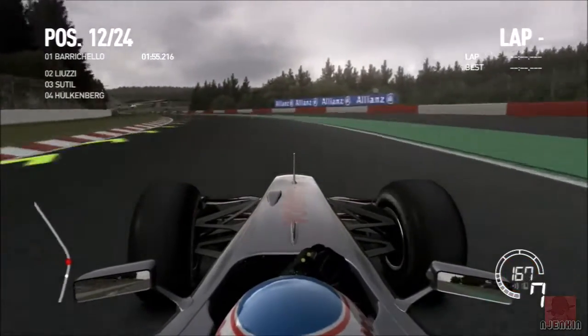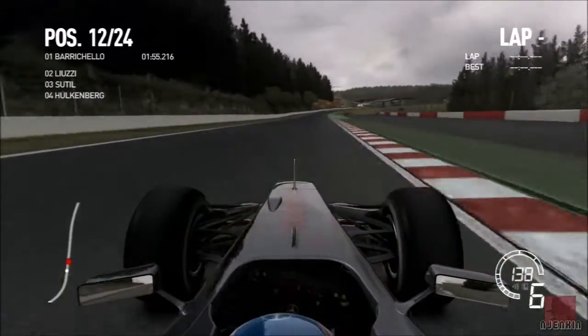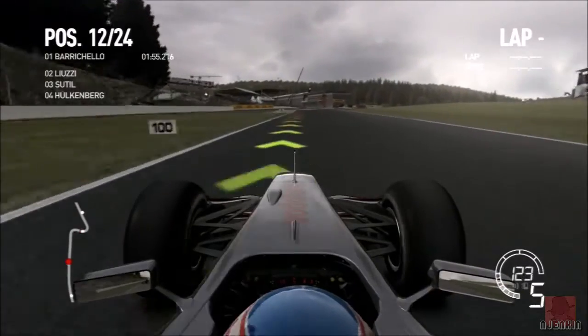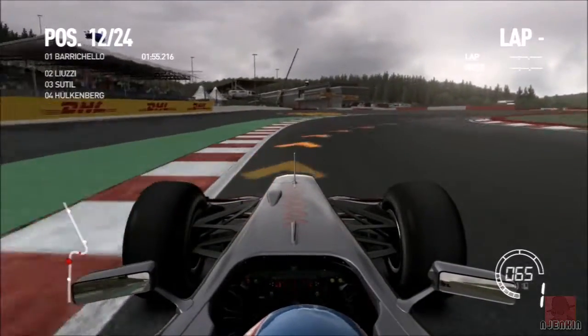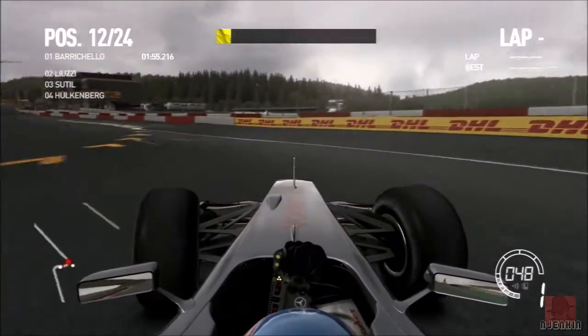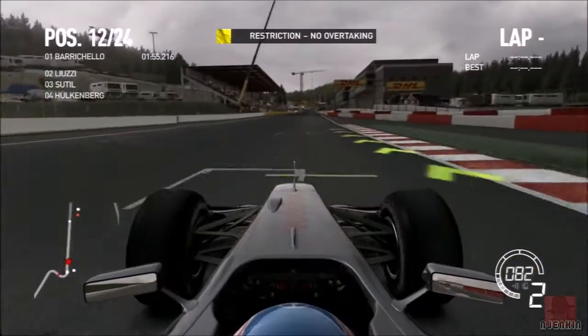Yeah. Whoops, I probably ease off a little bit there. I was hoping I could take it in full power. Yeah, I'm not a fan of this setup at all, or maybe it's just I'm unfamiliar with the lap. But it feels very, very uncomfortable. Let's just see if I can put at least one lap on the board.